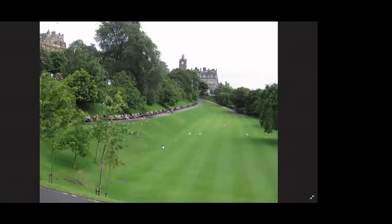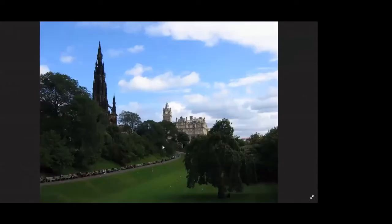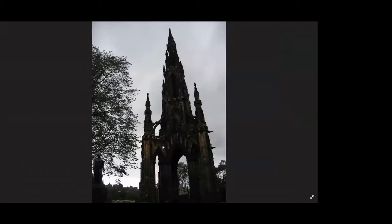This is Princes Street Park, another large open space, which I mentioned before, used to be filled with water until they drained it in the 1800s. And you can see the higher building, the Old Town, at the left, and the lower New Town is to the right. And we're looking up towards the older part of the city. The Scott Monument.